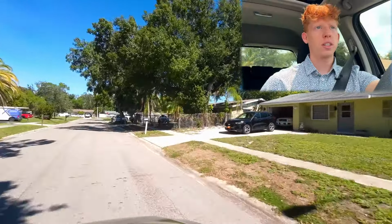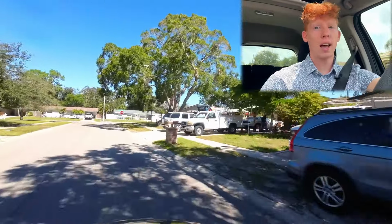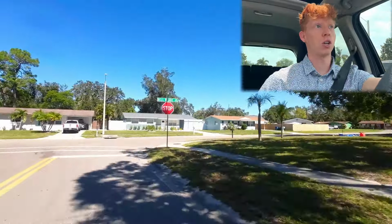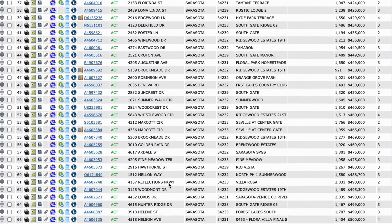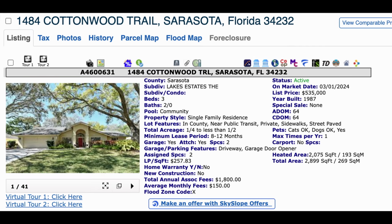Now, Central Sarasota is going to be the largest part of town or area or neighborhood that's going to have homes inside of Sarasota for under the $537,000 mark. That being said, there's 79 of them for sale under the $537,000 mark. You know, they range from small 1,000 square foot fixer-upper homes for $269,000 to fully renovated 3-bed, 2-bath, 2,000 square foot estate homes listed at the top of our range at $535,000.